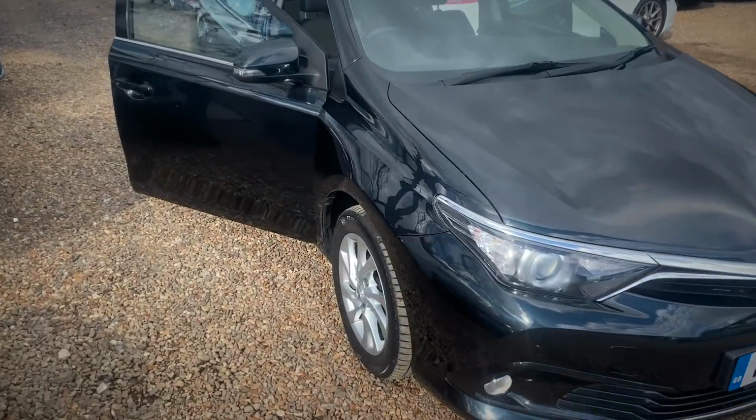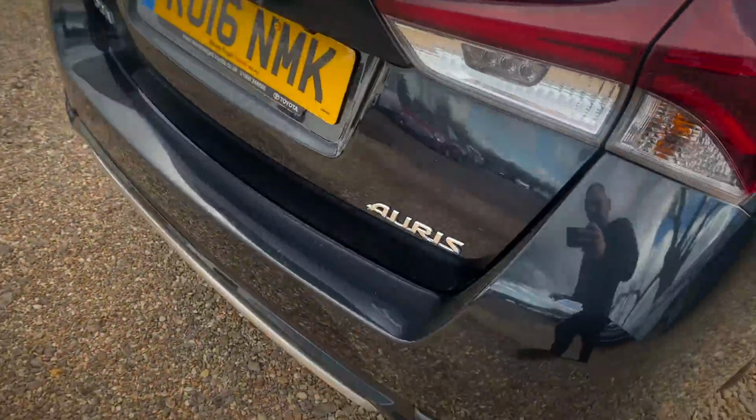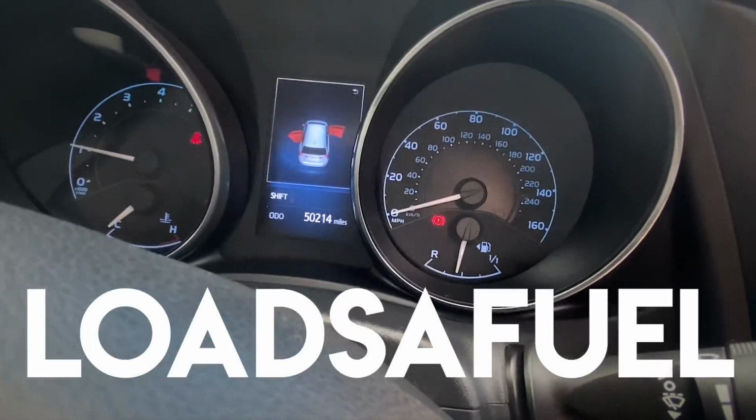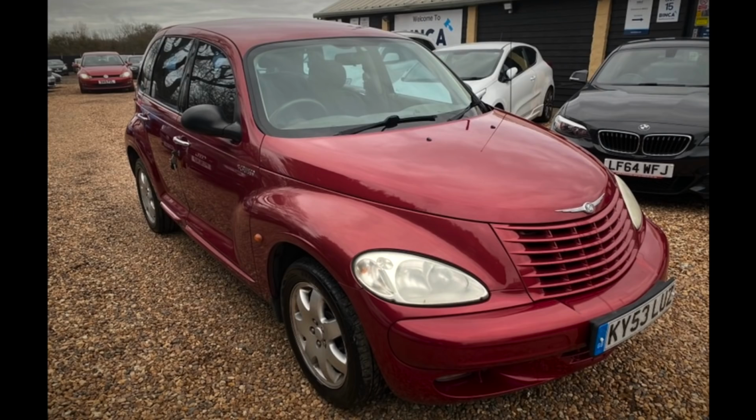Today's journey home is the Toyota, what is it? It's an Auris? It is an Auris, isn't it? Yeah, Toyota Auris 16 plate, new bit of stock, just come in today. And look, got loads of fuel in it, so that'll do, isn't it? Job done. Chrysler PT Cruiser, that's now sold.